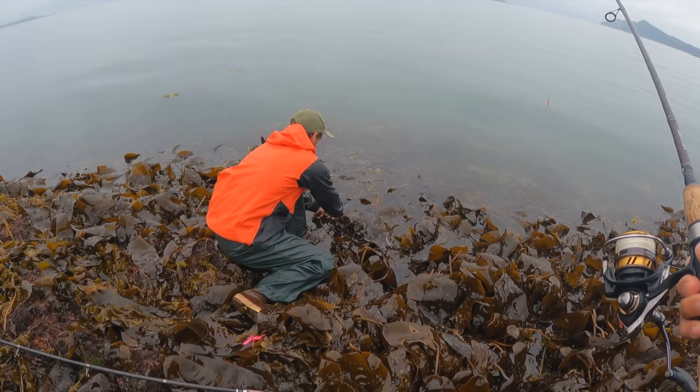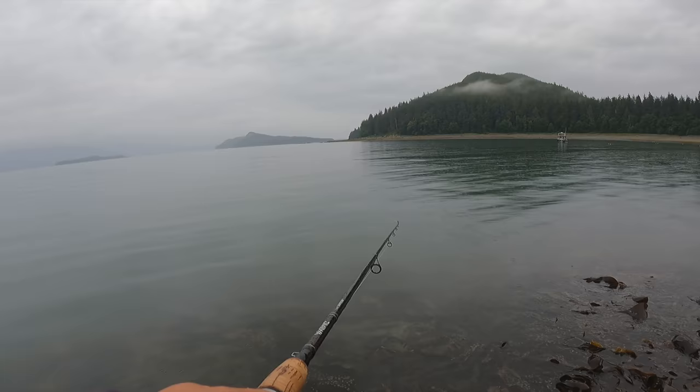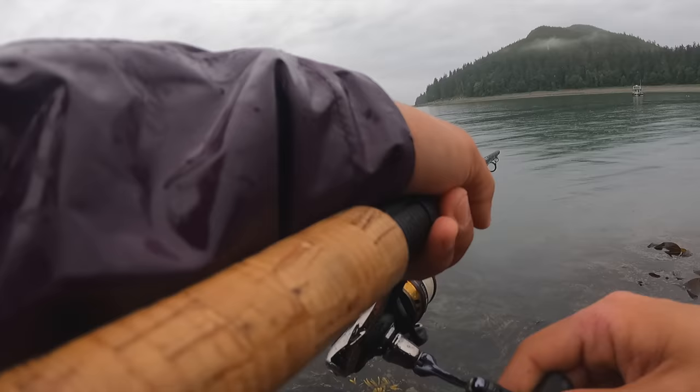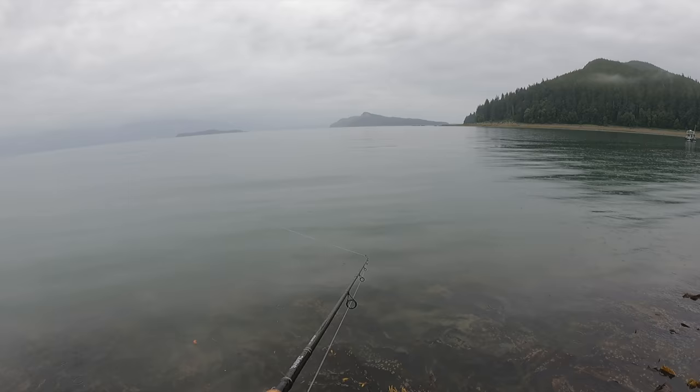All right. Sweet. Hit pretty close, huh? Mm-hmm. Yeah. How cool is this? Fishing from shore for salmon in Alaska. This is so cool. Now we just need to get one. Got one. Oh, no, I didn't. Dang. False alarm. I think that was kelp. That would have been perfect timing if I actually got one.